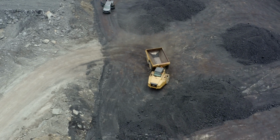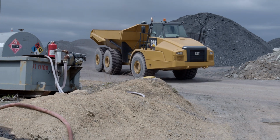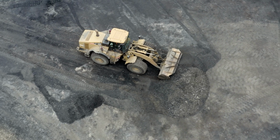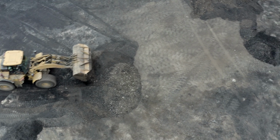100% of our production currently is all metallurgical coal. All that coal is either domestically consumed or shipped to Europe mainly to be used in the steel factories to create the steel that goes into the buildings.